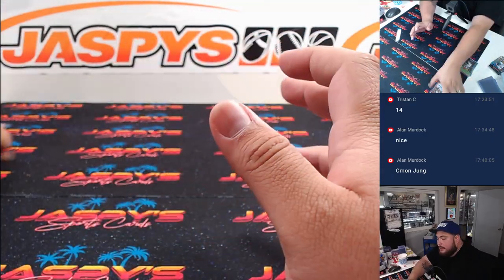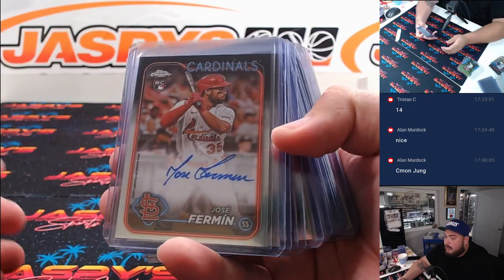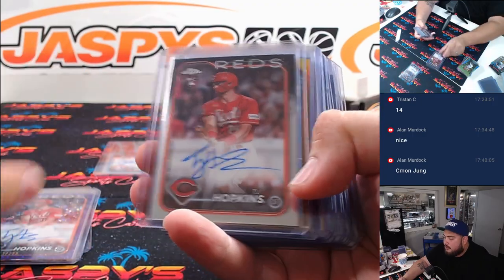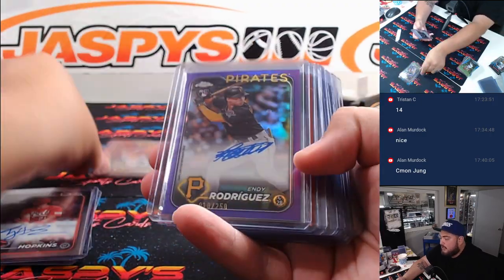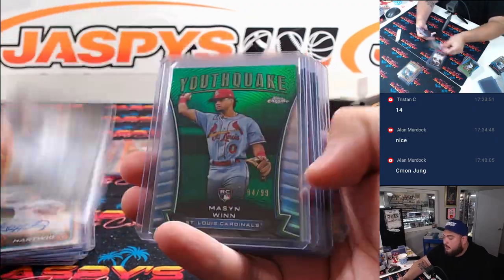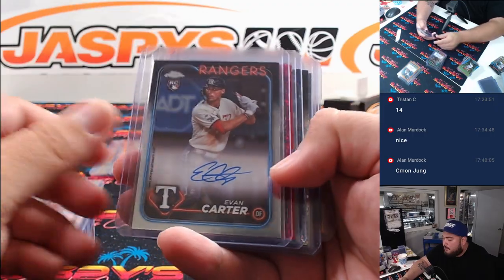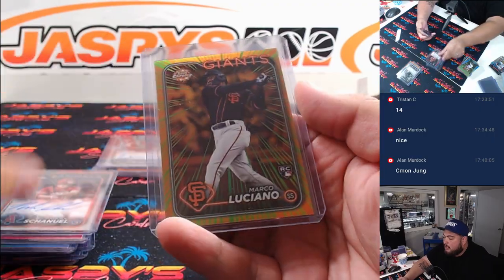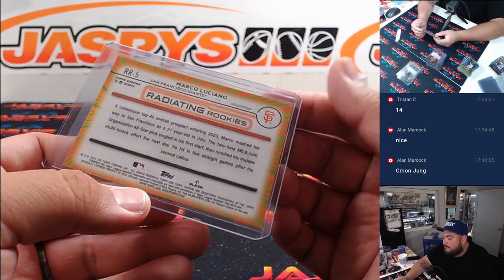Let me do a quick recap of the bigger hits that we top loaded. So obviously autograph wise, Fermin, Rodriguez to the Pirates, Dawson to 50 was awesome, Hopkins to 299 base, Chourio to 50 was sick, and Rodriguez to 250, Grant Harwig, Gelof to 25, Triolo, Mason Winn, Wolf, Evan Carter, Jackson Merrill to 350, Elly, Nolan Schanuel, and the radiating rookie, Marco Luciano.